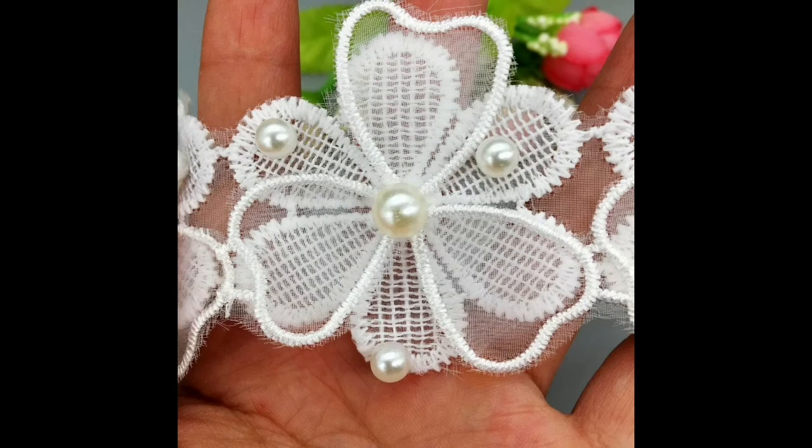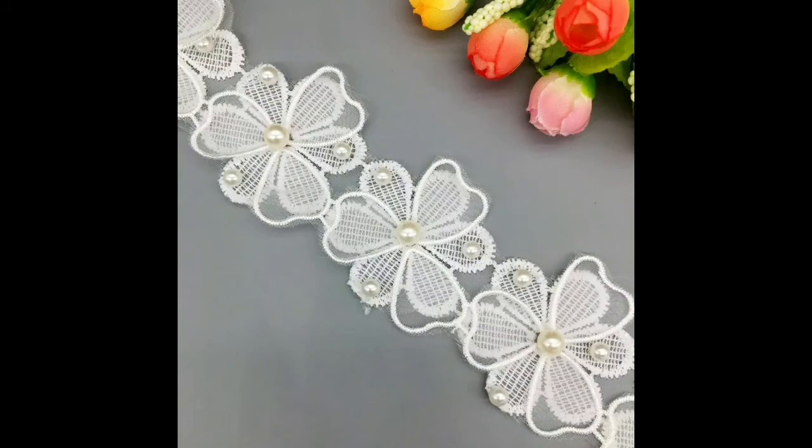Then we have 5 pieces of white pearl flowers, 89p. So as you can see, I've put some pocket money embellishments, trims in here as well.